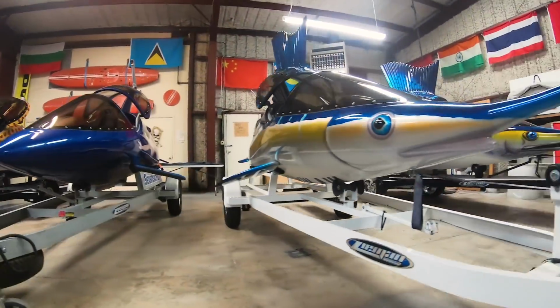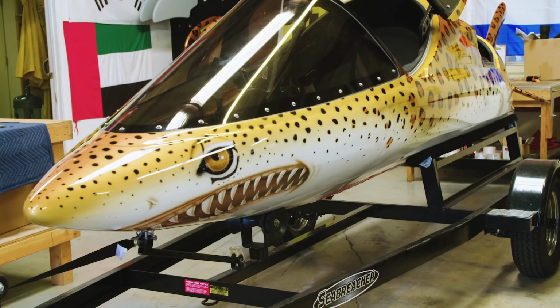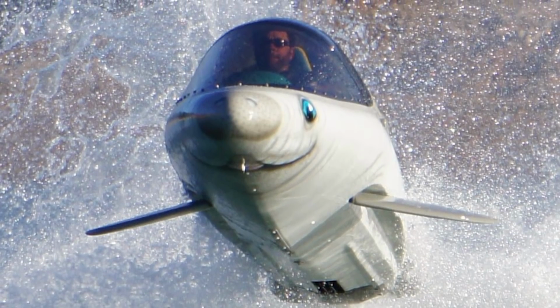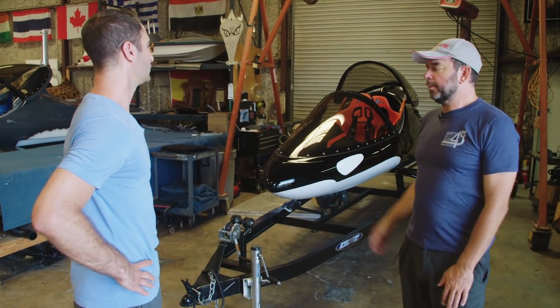The Sea Breacher comes in all sorts of flavors. There's dolphins, there's killer whales, there's all kinds of sharks, there's even a manatee for some reason. So they're all custom built. Most of the boats we build, we designed to look like marine creatures. This is Rob Innes, the madman who builds these things.